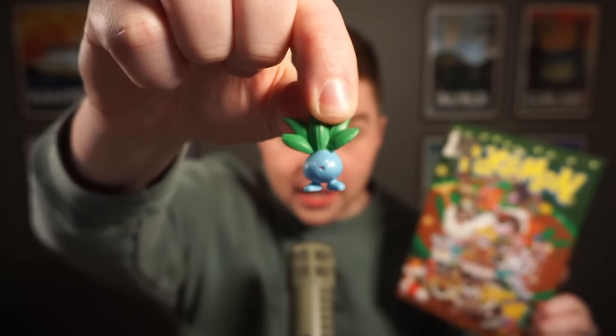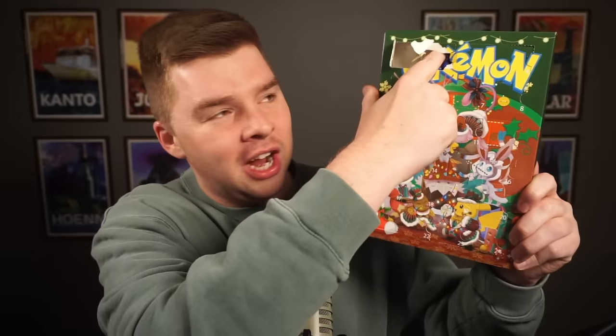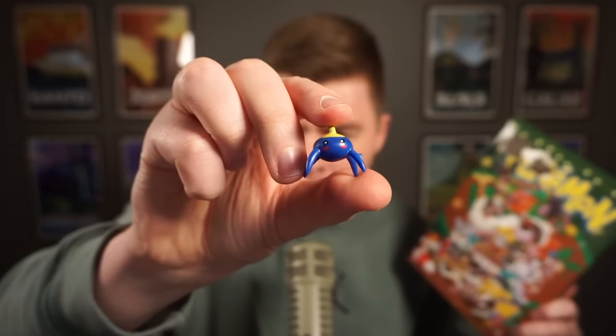After the last advent calendar that was this size, I have a feeling I know what's gonna be inside here, and I'm not sure if I'm gonna like it. Oh, wait, this is Oddish, and it looks like Oddish. This is a good start. This is a really good start. Okay, yeah. All right, I mean, this is Surskit. It's not perfect, but it's pretty okay.